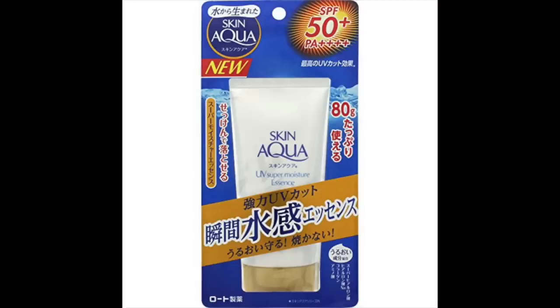Now I do also have the UV Moisture Essence, and it's somewhere here and I don't have it in front of me, but it is a really nice one if you need just a little bit more hydration. That one is absolutely beautiful too. I love them both so much, and I just think it is a great basic sunscreen that is very inexpensive, and these tubes last quite a long time. I really love this very much.